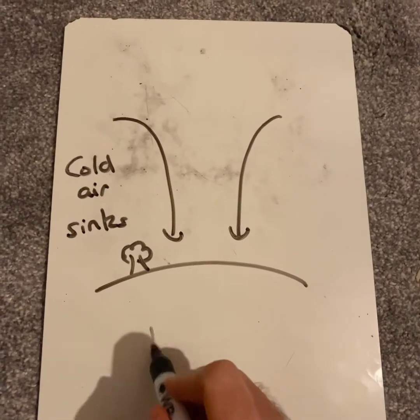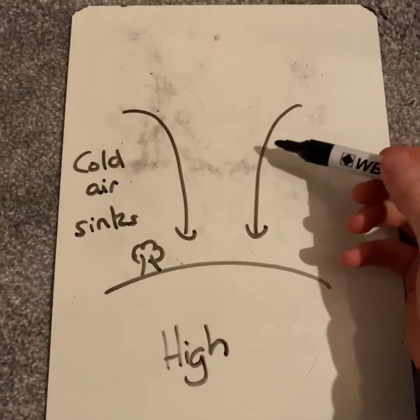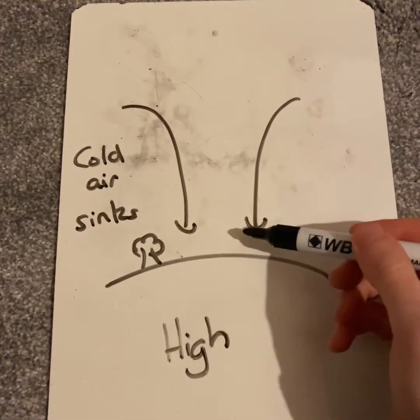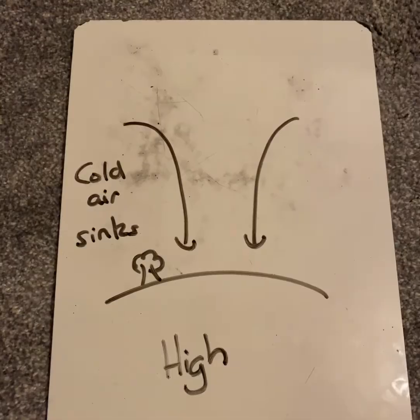It is high pressure. What's happening is the cold air is being dragged down to earth where it has more time to heat up, and we get nice blue skies, sun in the sky.